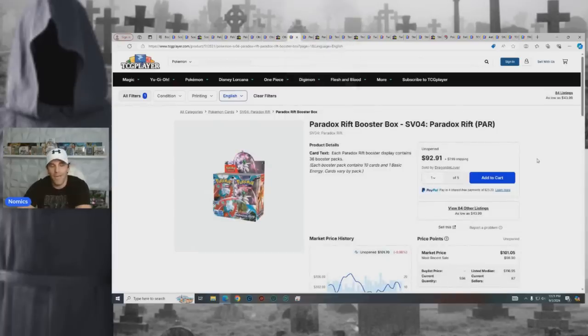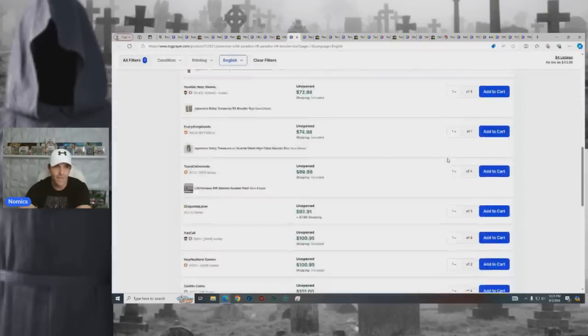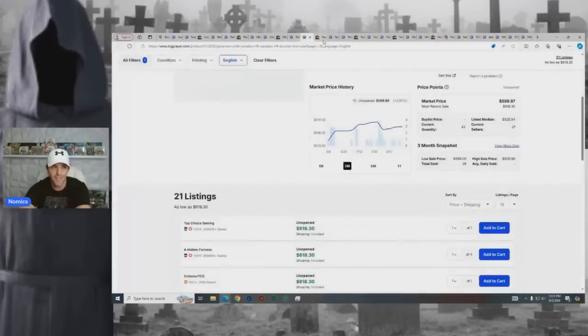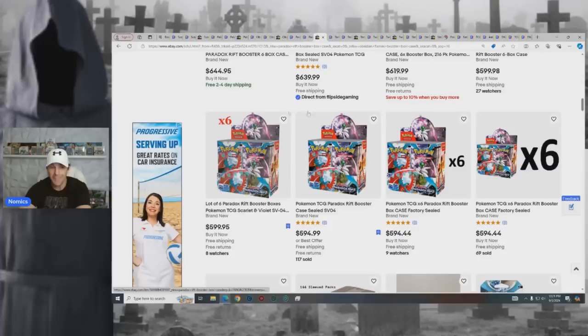Next up, Paradox Rift. This is my next biggest buy with Scarlet Violet base sets. Paradox Rift, one of the stronger sets in the era, in my opinion. The second most stacked set in terms of overall hits, next to Paldea Evolved. And I think it's extremely undervalued, underpriced, because there's still so much supply out there. So being under $100 a box still here on TCG Player, right at $100 a box, all right? By the case, it's a little over $100 a box at $618. And on eBay, you can actually find it a little cheaper, under $100 a box by the case.